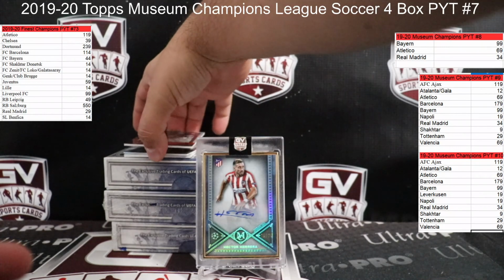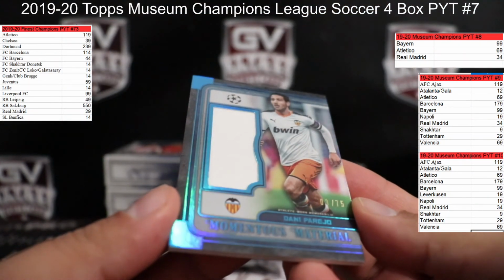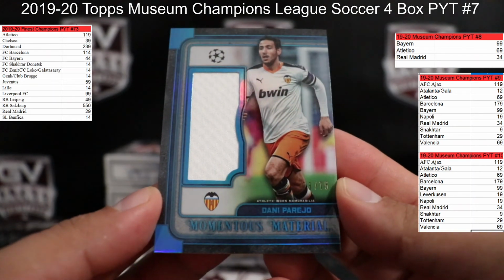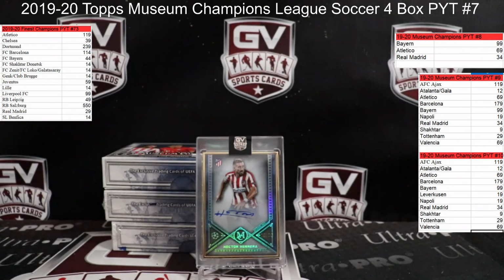There we get the mem going to 3 of 75 Danny Parejo for Valencia. That is Ice Bear.